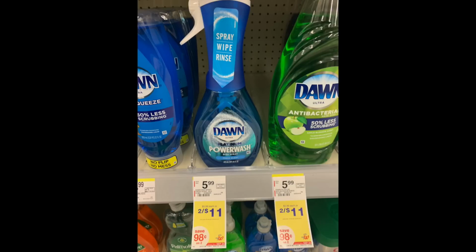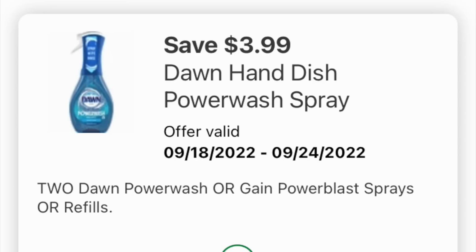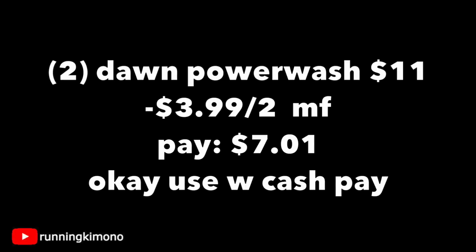This is the digital coupon for the last couple weeks none of us could load, which is a $3.99 off of 2. So it's either off of the Power Washes or the Gain ones or the refill. So whichever one you can find. Grabbing 2 for 11 bucks. Subtracting that $3.99 digital off of 2, you're paying $7.01.